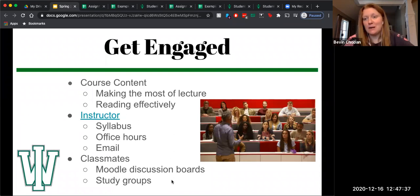Make the most of lecture by participating. Speak up, ask questions, offer feedback when the professor opens the floor. That's really, really important, not just so that you appear engaged to your professor, and some of you will have participation as part of your grade, but also because it is yet again going to help you remember everything that's going on in lecture. Reading effectively and reading everything before lecture is really key.